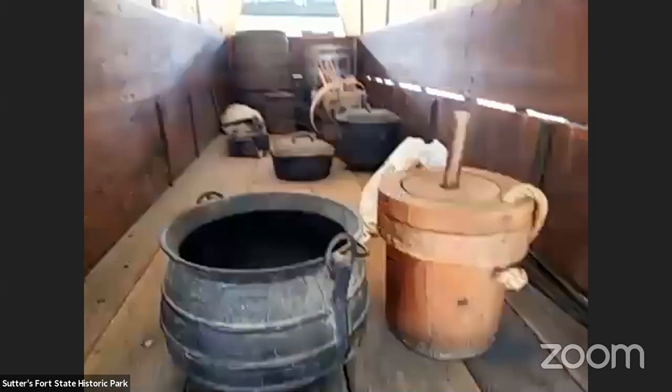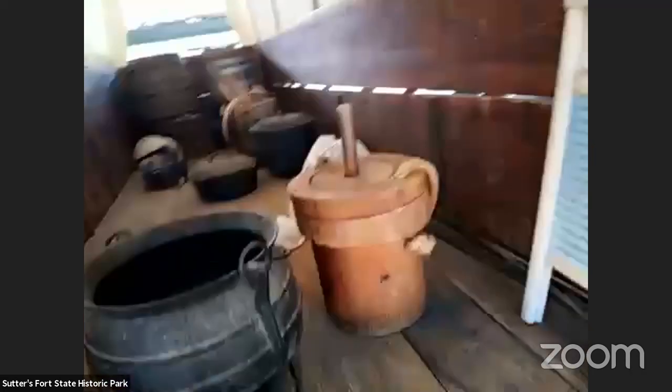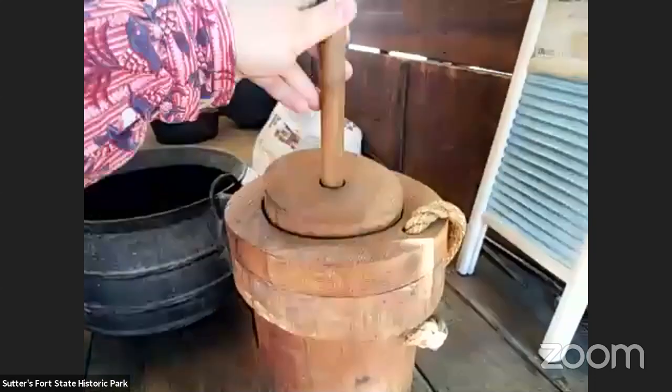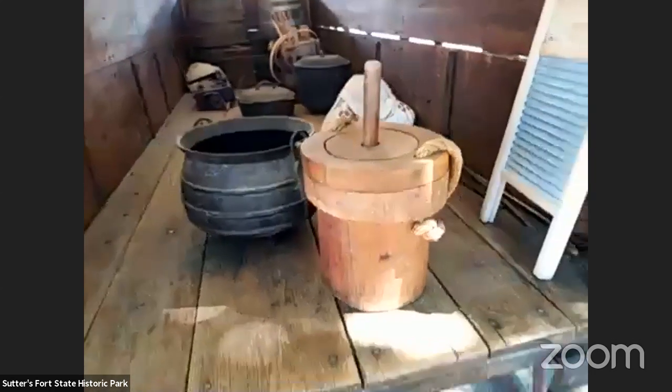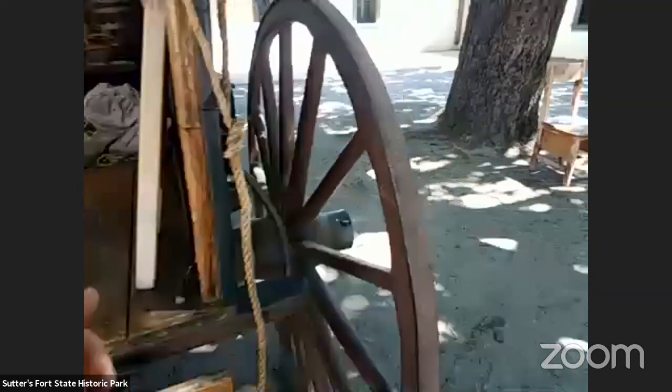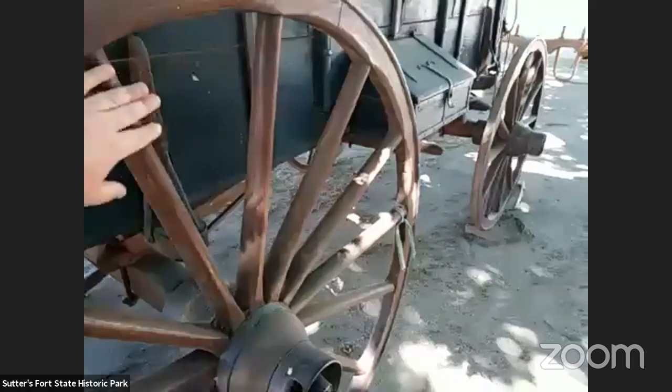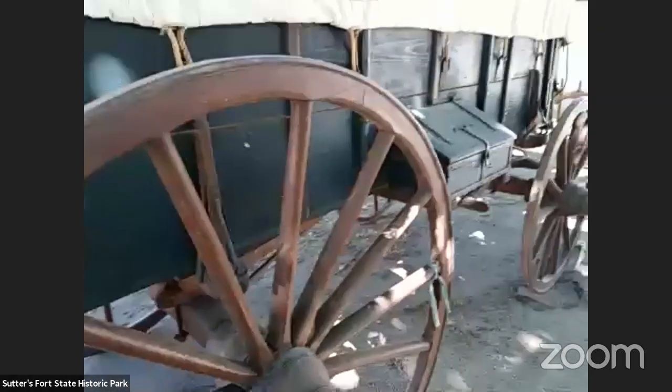Let's talk about the outside of the wagon here. We've got this grease bucket to talk about. This would be full of animal fat to grease the wagon axles, to make sure these wheels move properly. You want to make sure these wheels don't squeak too much. The wheels are made out of wood, and you got an iron tire to protect it.